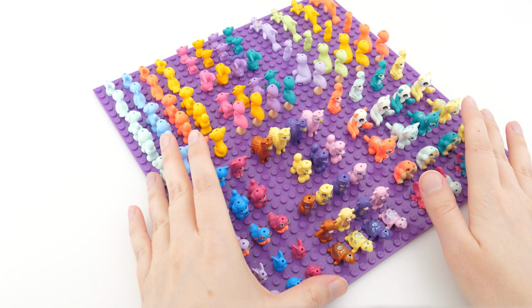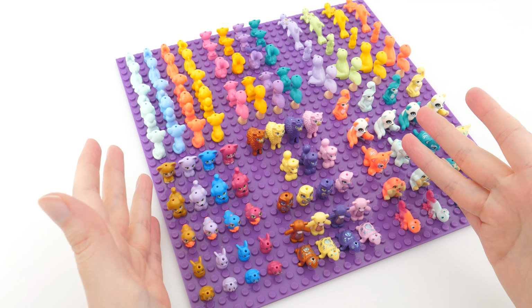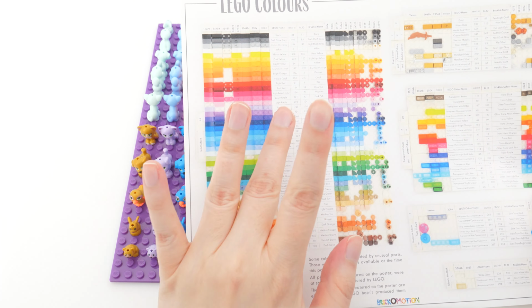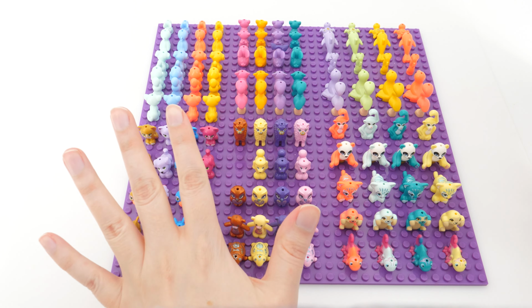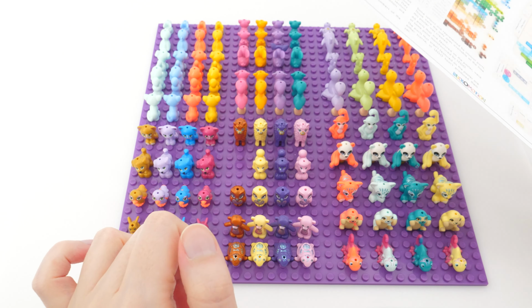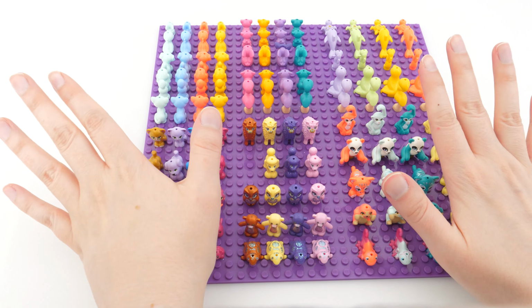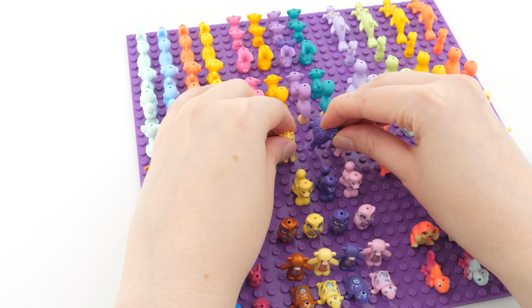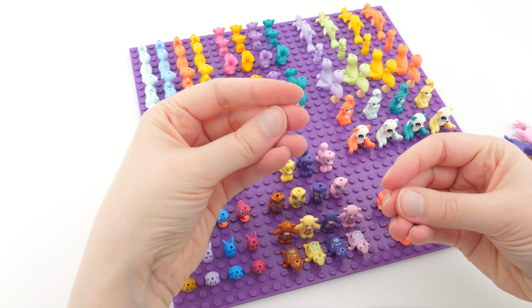What I want to do here is take a look at what kinds of animals we have here, and also, and it would not be a BrickoMotion video without this, I want to take a look at which colors are represented and which ones aren't. Let's do the colors first. I shall take one animal of each color because that should be enough to represent which colors were there. So let's take the tigers from here, the llamas from here. Yes, I'm trying to take the bigger animals just so we can see the colors better.